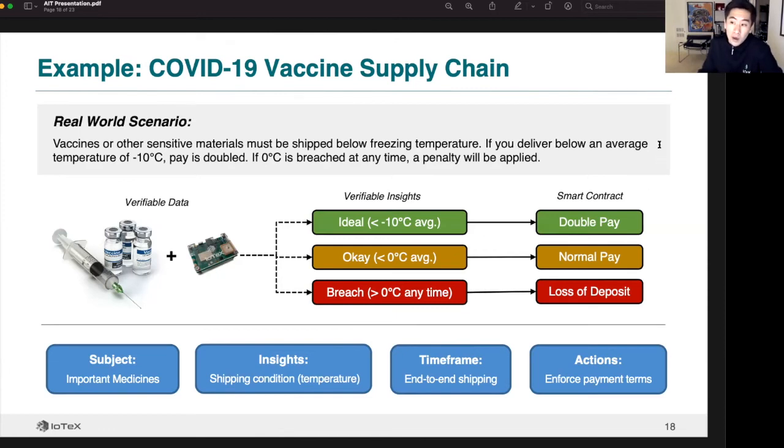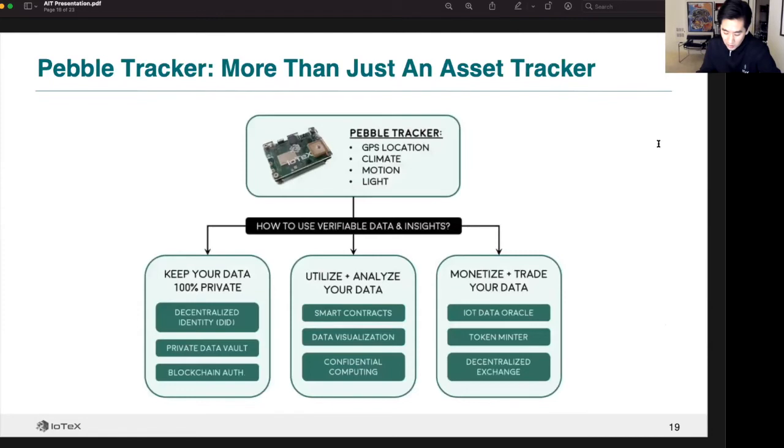So if you think about this not from a COVID perspective, but just from a tracking anything perspective, with Pebble Trackers, even installing two of these in the back of every cargo truck or within an individual package that is deemed very highly sensitive or very valuable, you can get a full verifiable 360 view of that asset's environment and use smart contracts to really code what types of actions you want to take on that data. That is a very traditional supply chain asset tracking use case.